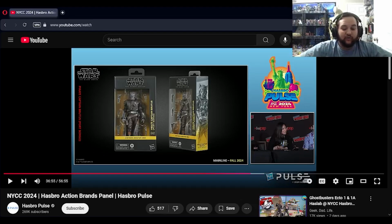Another really cool release that I really like is the Black Series Migs Mayfeld from his Season 1 appearance of The Mandalorian, because he also comes with just a bunch of blaster pistols, and I'm a big fan of a bunch of blaster pistols. That's just really awesome. All right, let's keep going.